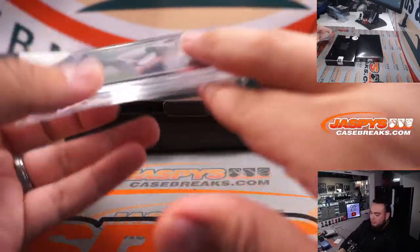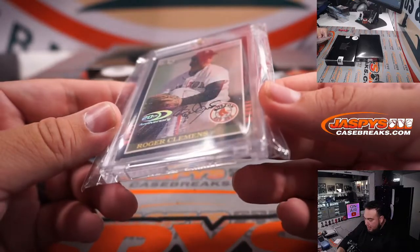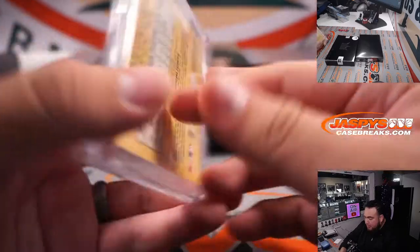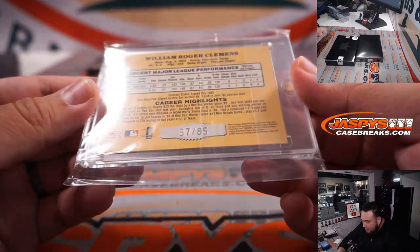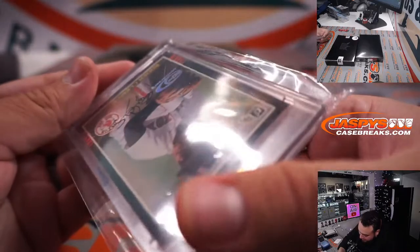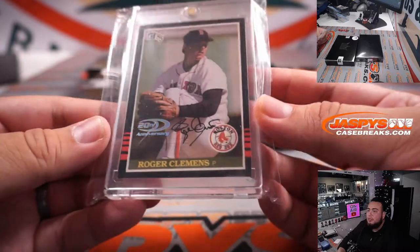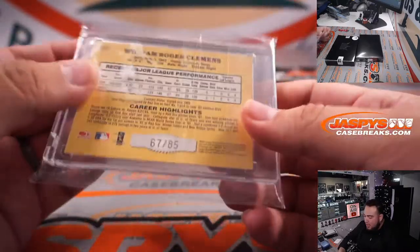All right, first one. We have a Roger Clemens, and that must be a real autograph. Yeah, it has a little stamp right there, and it's numbered to 85. So that's a real autograph, right? It looks like a facsimile though, but it must be real. It does have a stamp right there, letting you know Donruss's authentic signature. So I don't know if you guys can see that right there, but yeah, Roger Clemens. There you go, at an 85.